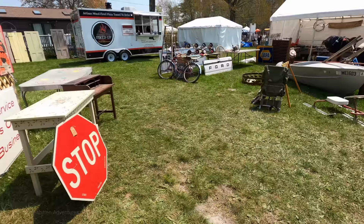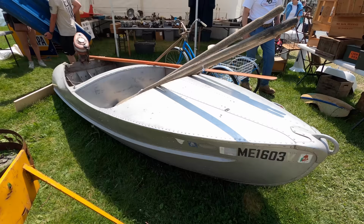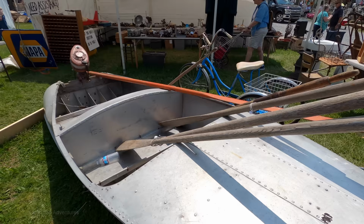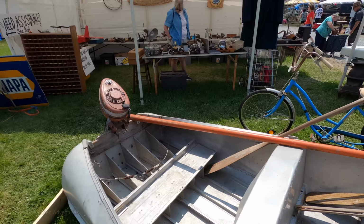It's a nice old boat. It's a 1956 Feathercraft. Oh, okay. Nice. I couldn't make out what he said this boat was. I think he said 1956 something craft, but I'm not sure what he said. If anybody could make that out, let me know. Or if you know what this boat is, let me know in the comments.